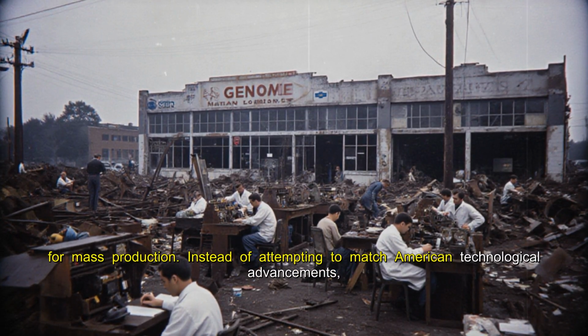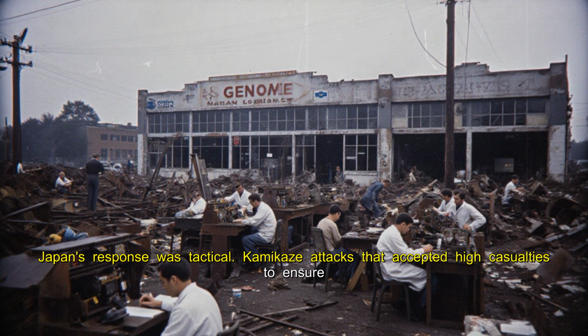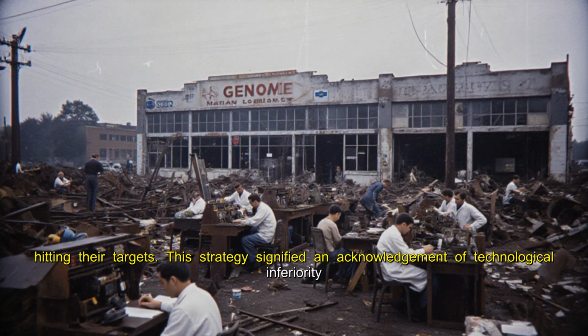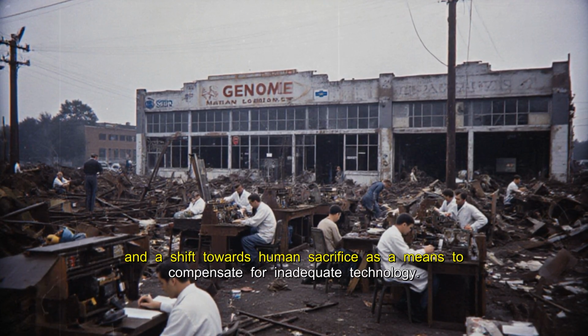Instead of attempting to match American technological advancements, Japan's response was tactical: kamikaze attacks that accepted high casualties to ensure hitting their targets. This strategy signified an acknowledgement of technological inferiority and a shift towards human sacrifice as a means to compensate for inadequate technology.